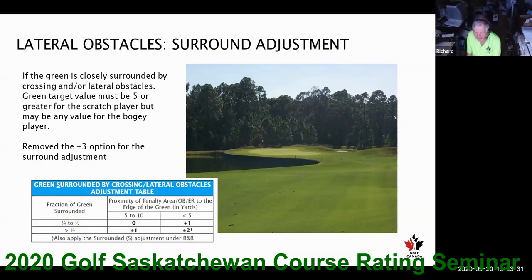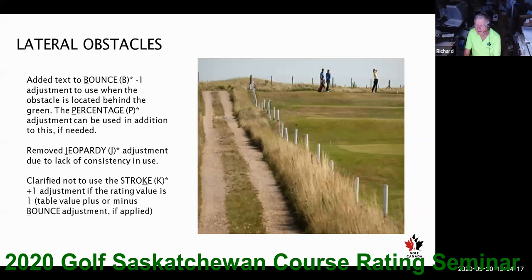Okay, here's the revised surround table. The +3 is no longer there. We just have 0 and +1 if it's a quarter to a half surround, and +1 and +2 if it's greater than 1/2 surrounded. And that refers back to the R&R. This value here would require the S+1 back in R&R.